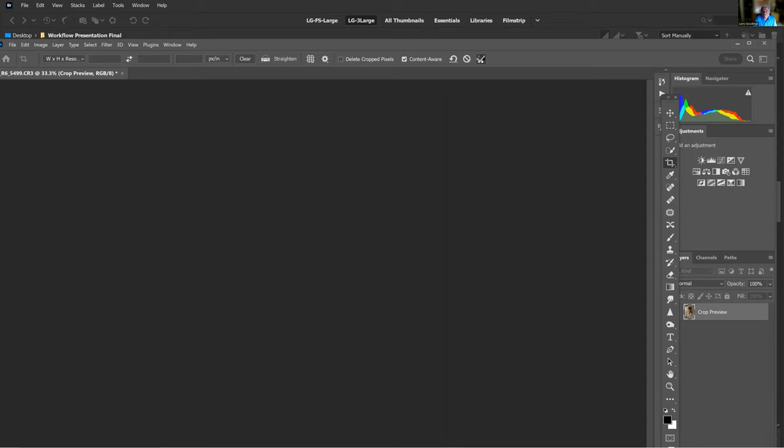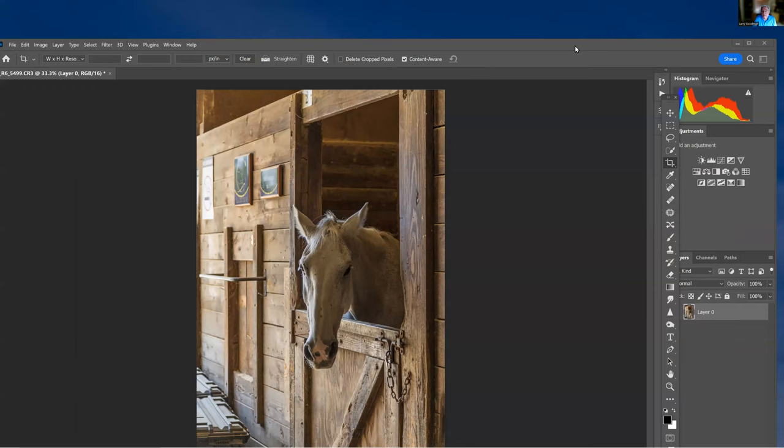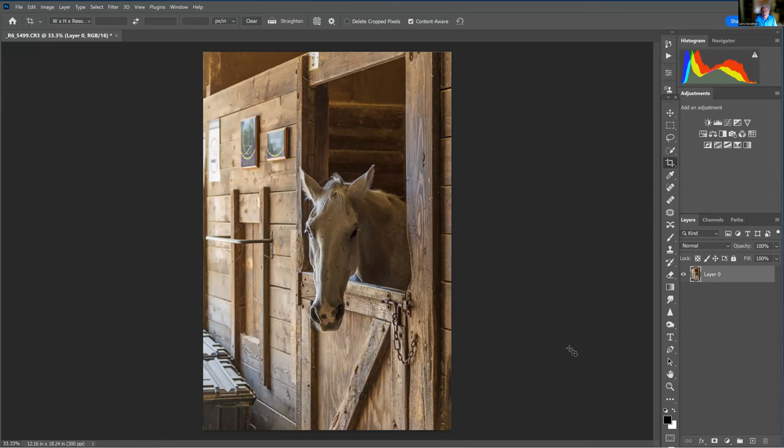Okay, so hit okay. So come on, computer, there we go. Excuse me. Okay, now I've got to figure out how to, there we go. Okay, so we've got this straightened. Okay. So the next step says replace sky. Obviously, we don't need to replace the sky in this image. And now we're ready to do denoise.